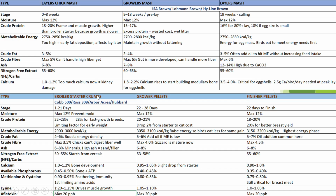And for the starter, these are crumbs as opposed to mash. Yeah, so for the stages, there are people who do 2 stages. One, they do broiler starter and finisher pellets. Others do broiler starter crumbs, grower pellets, and finisher pellets. And each of them has a different way. Three-phase diet, because there is gradual introduction, therefore perhaps the performance would be slightly better, but maybe you spend some more amount of feed. But whichever strategy you use, the details are inside here.